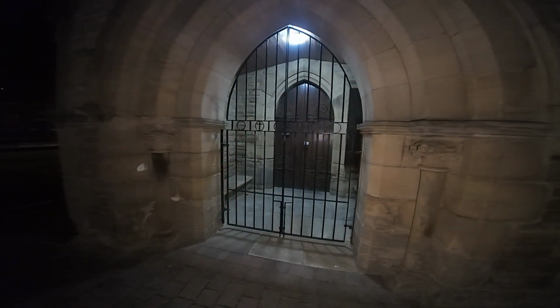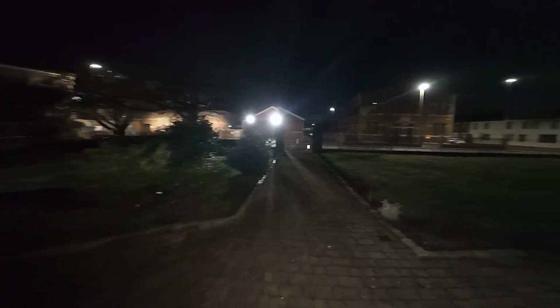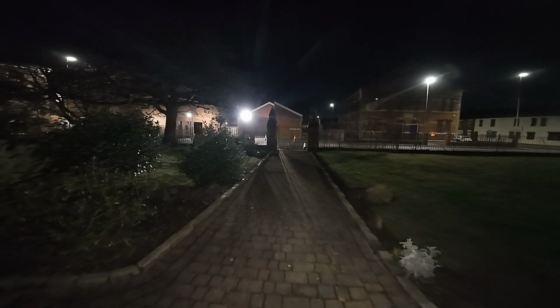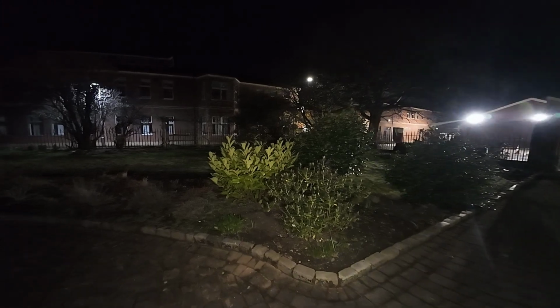And I think I've got the gimbal mode on the wrong setting, but what the hell? It's facing the wrong way around, the gimbal, so I don't know. I can't really adjust it without turning the camera the other way, basically. We've got some great architecture here on this building, but I kind of pointed up. I'm seeing a bit of light in the corner glaring here and there when it turns towards it.